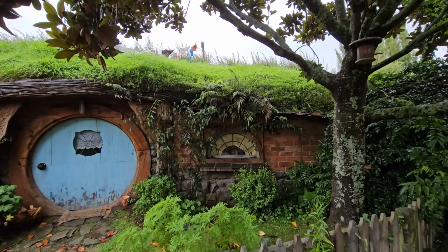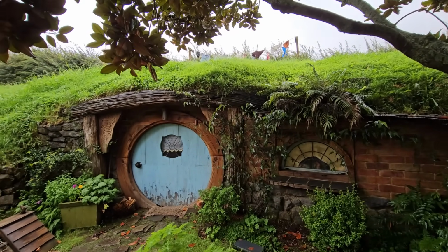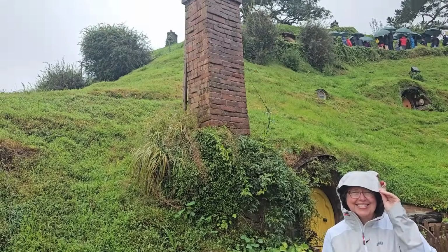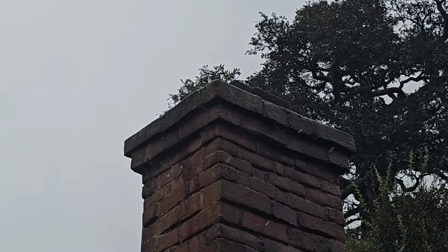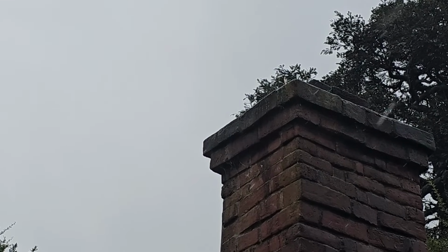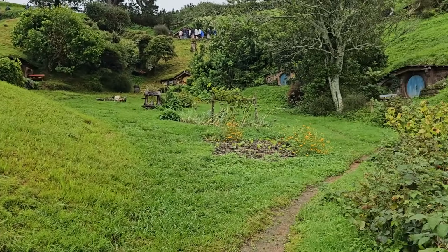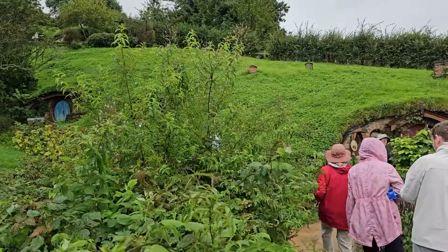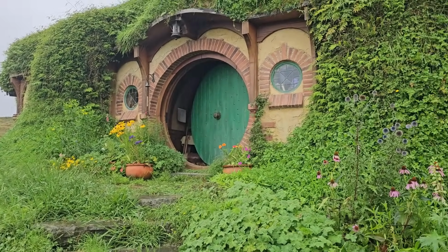With the sights and the sounds and the smells, for instance, they had smokestacks that actually had smoke coming from them, and you could smell the wood burning. You could hear the sounds of the Shire. Sometimes it was pouring rain so much you could hardly hear it, but the sounds of the Shire were there, and it was just a delightful feast for the eyes. And we hiked our way around.